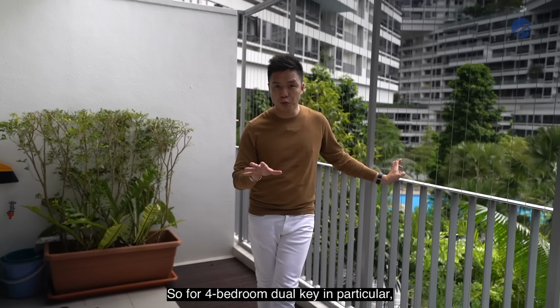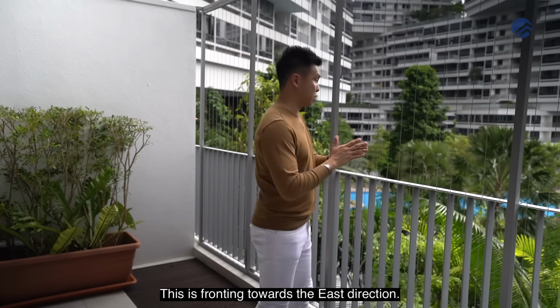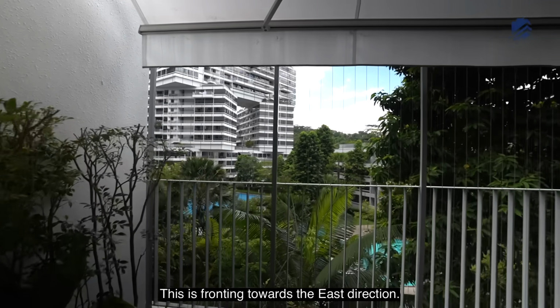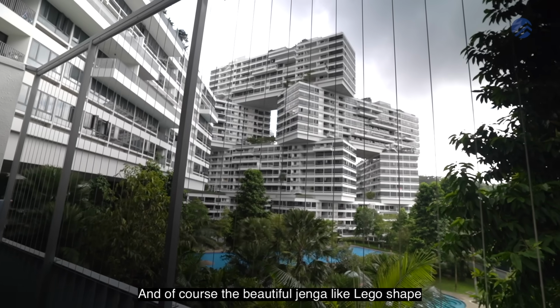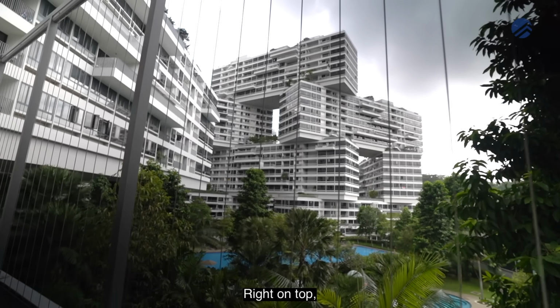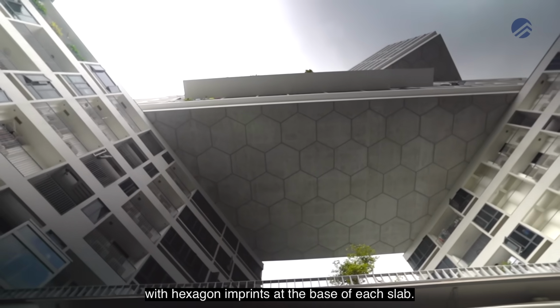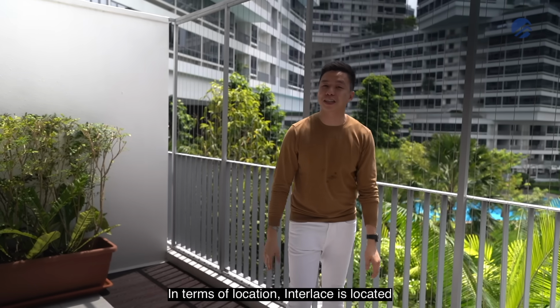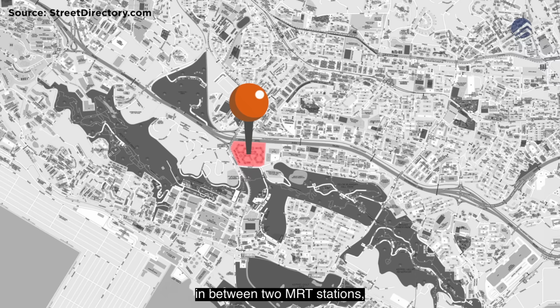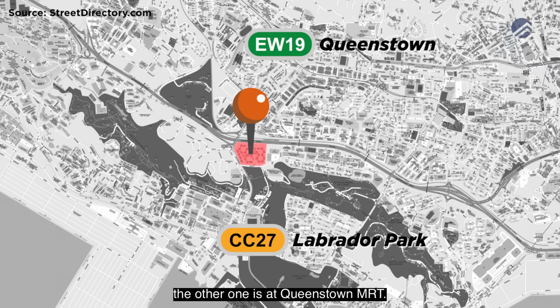So for 4-bedroom dual key in particular, the highest level is actually at level 6. This is fronting towards the east direction. You're overlooking towards the pool. And of course, the beautiful Jenga-like Lego shape is just right behind me. Right on top, you can also see the beautiful structure with hexagon imprints at the base of each slab. In terms of location, Interlace is located in between 2 MRT stations. One at Labrador Park MRT Station, the other one is at Queenstown MRT.